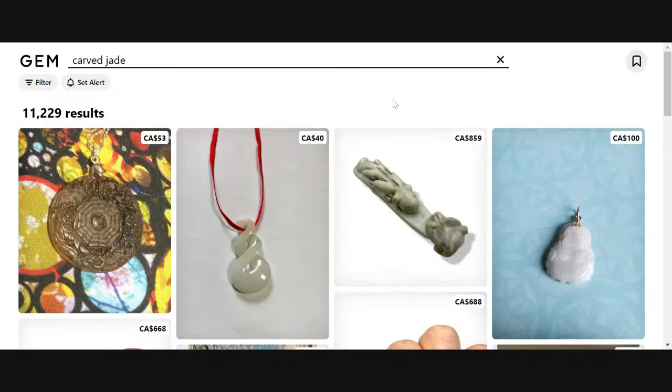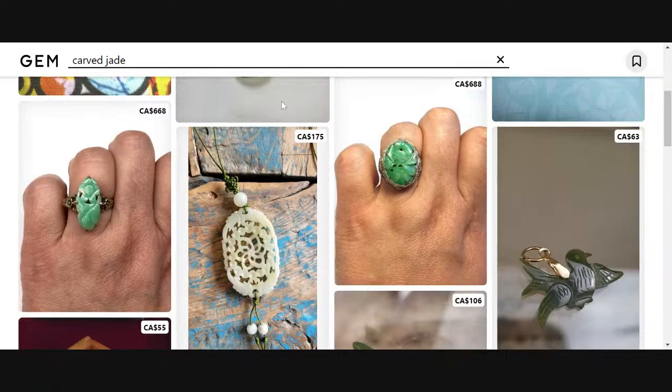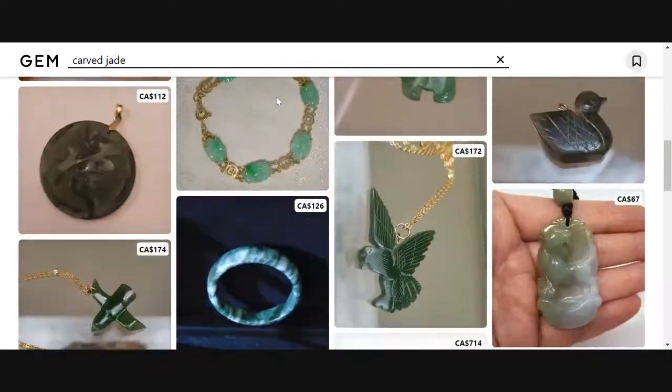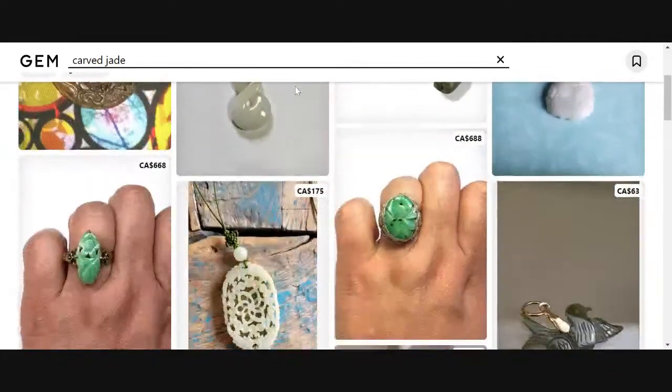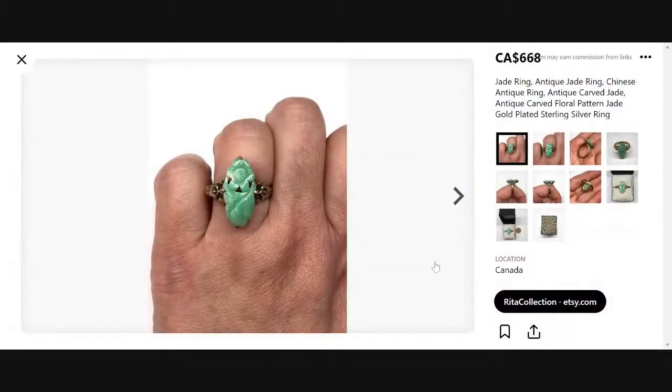Hi, Fleur. All right, so we are going to begin looking for carved jade. We'll go slowly. If there are specific things, whether it's rings, pendants, earrings, statues, anything else, let me know. I'm going to maybe start with this one. We've got a jade ring. They say it's an antique Chinese jade ring.